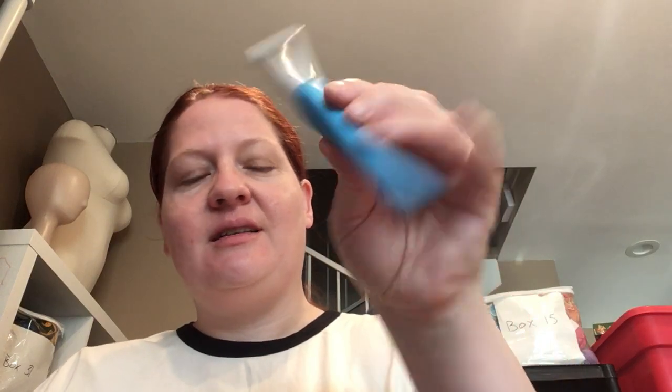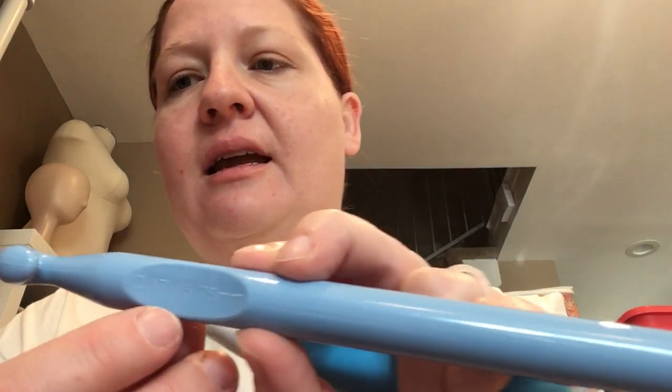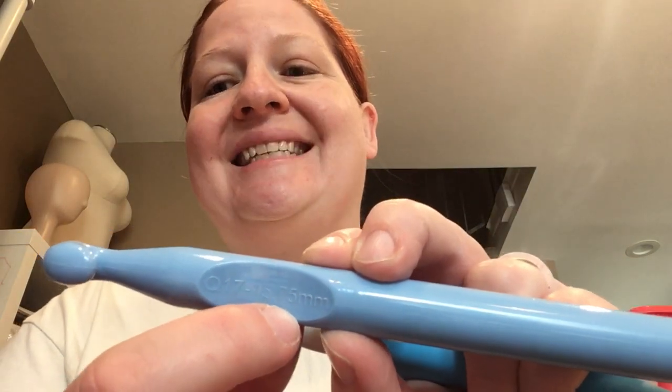Would you like to see my biggest crochet hook? I'm actually going to show you my two biggest. These are my two biggest crochet hooks that I currently own. Okay, there's only a small difference between these two. This is a Clover, it is 15 millimeters, whereas this is a Boyd, and it says that it's solidly 15.75 millimeters.